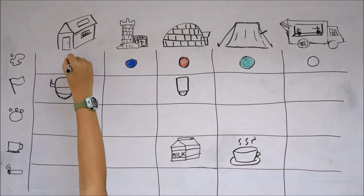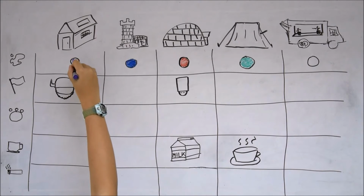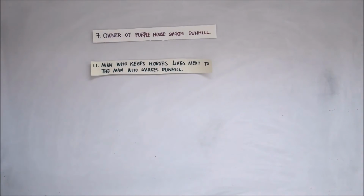The only color left is purple, hence we put it in for house 1. Clue 7 states that the owner of the purple house smokes Dunhill. Now that we know the first house is purple, we can put in the element Dunhill for the first house. Clue 11 states that the man who keeps the horse lives next to the man who smokes Dunhill. Hence we know that the pet horse belongs to the second house.